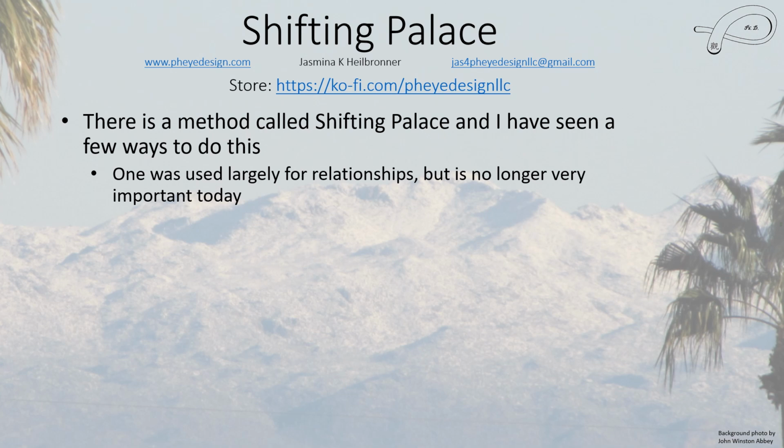Now a palace is just a pillar. I don't know why they decide to call it different things, I guess just to confuse us, but that's all it is. And there are actually a couple methods, and I've seen two of them so far. And one is really not used anymore.